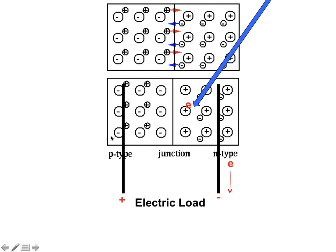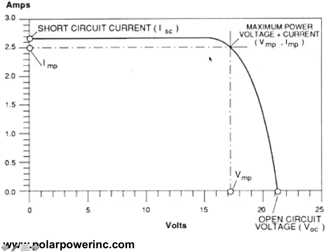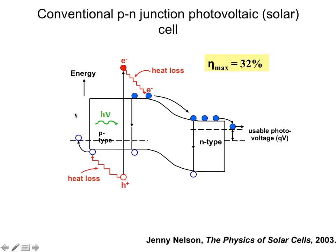So this is your photocell. This can be used, for instance, to charge a battery. We can investigate these very interesting current versus voltage graphs if you like. Here's another that shows your maximum power is at this point. This is an energy graph here. This is increasing energy of an electron.